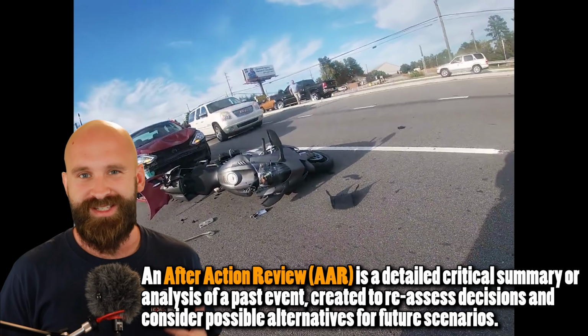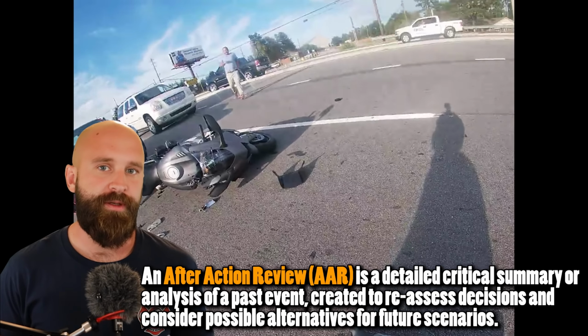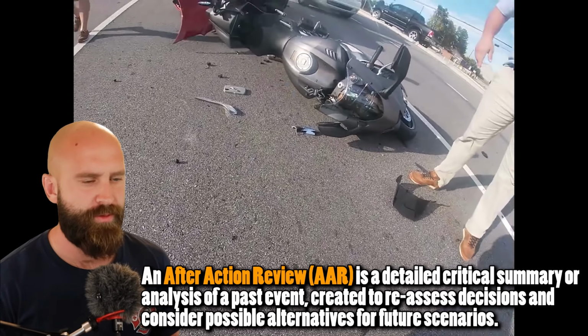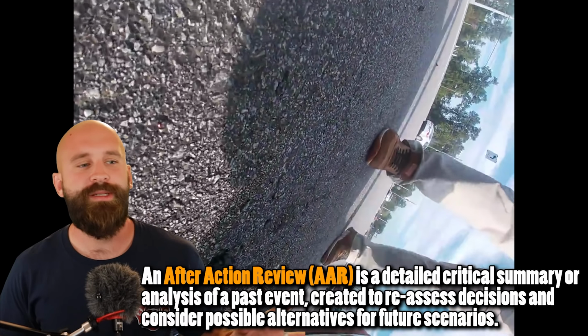This is a huge fear for states that don't allow lane filtering. There's only a few states in the United States that do allow it, and then everywhere else in the world you're allowed to, which is kind of weird. Why can't we do it? Anyways, I'm not going to get into that.